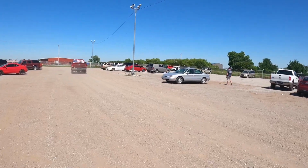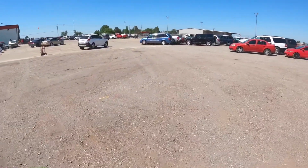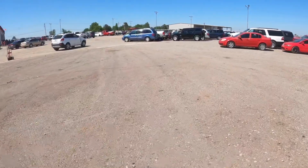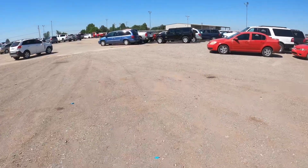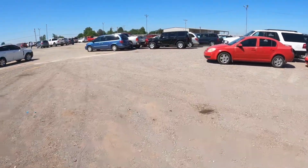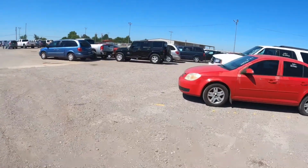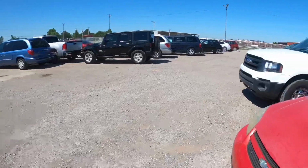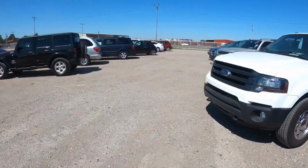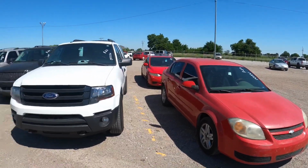Look at that little silver Ford Taurus, a '98 Ford Taurus. Went for $900. Ain't that crazy? Plus the buyer fee, which is like $100 something, so you've got about $1,000 into a Taurus. Then if you gotta do any work to it, say $150, so you've got $1,150 in a '98 Taurus. What are you gonna try to sell it for? You could try to sell it for $1,500. I don't know if you're gonna get $1,500 out of a Taurus.